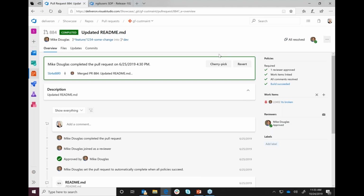One really cool thing about the pull request is that you can also define different policies at the branch level. So in order for this pull request to be approved, there are certain things that have to happen. We can't even merge this code until certain criteria are met. You can see what those policies are over here. We need to have one reviewer who has approved the pull request. We need to make sure that the work items are linked, that all comments are resolved, and that the build succeeds before this pull request can be completed. And the tool itself keeps track of all of those and automatically updates the status as it goes.